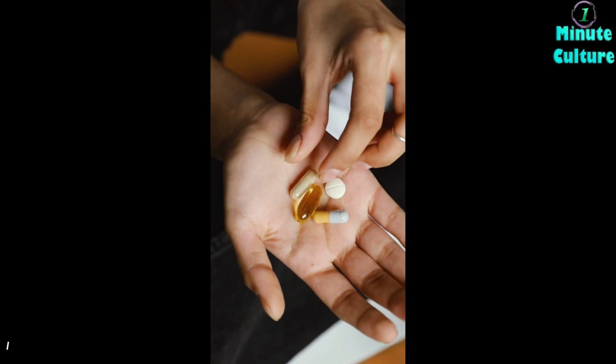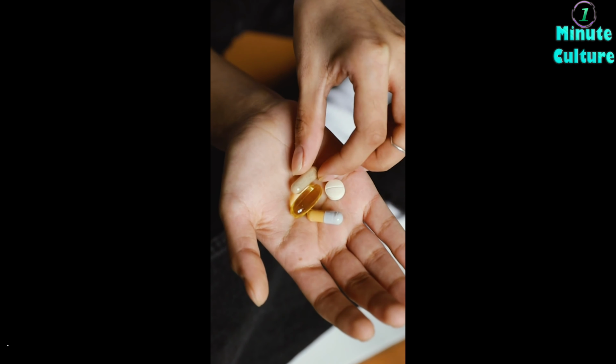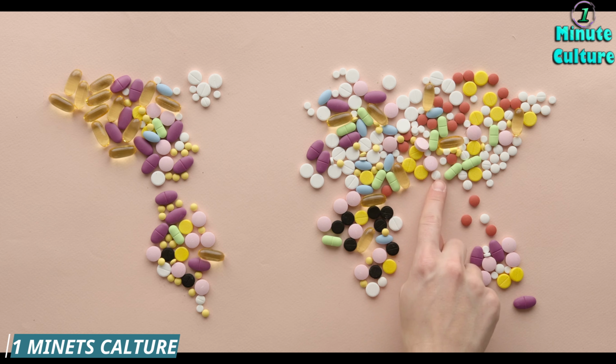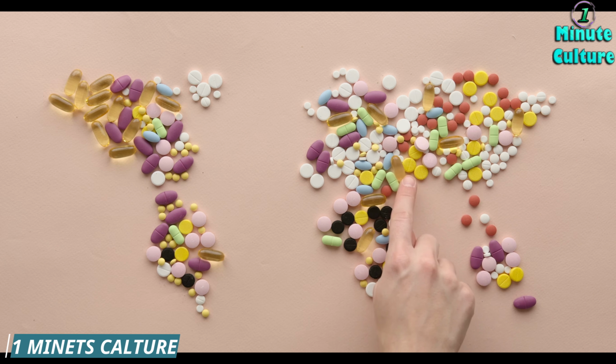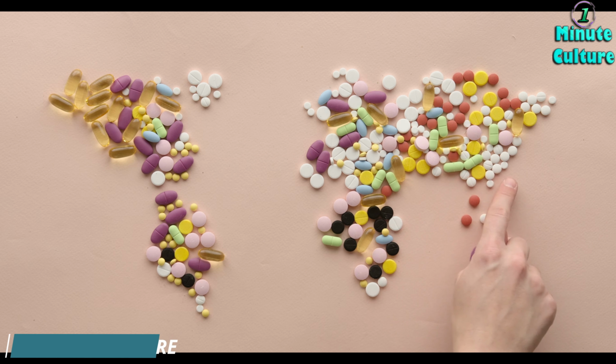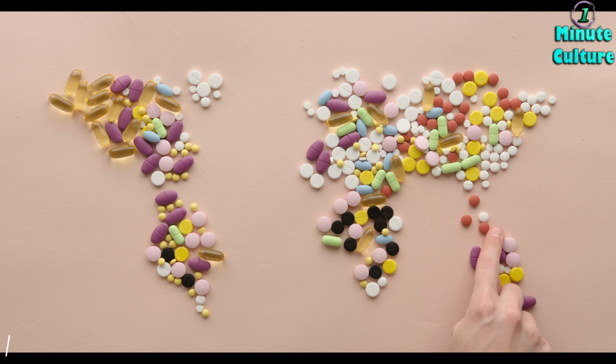Vitamin B6. Vitamin B6 is a B vitamin that helps your body make red blood cells, which carry oxygen to your tissues. It also helps your body use and store energy from carbohydrates and fats. Vitamin B6 may lower your homocysteine levels, which are linked to higher cholesterol and heart disease.